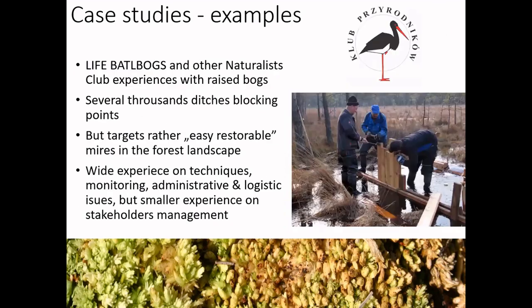There is wide experience in my organization, Naturalist Club Poland, but related rather to raised bog in the northern part of Poland. Several thousand ditches were blocked, but this project was implemented as the first LIFE project implemented in Poland.